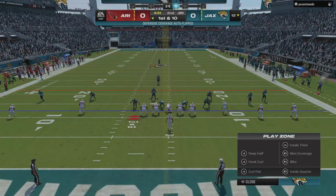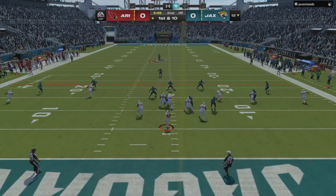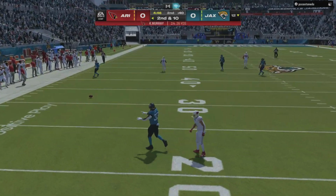Arizona's offense at the line, ready to get their drive started. And a fumble last time. Ball security. Talk about it all the time in the National Football League. They've got to be better at it on this drive.